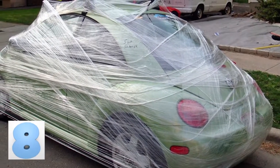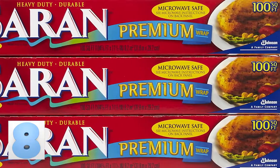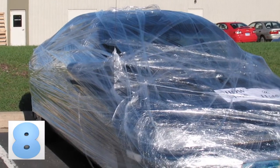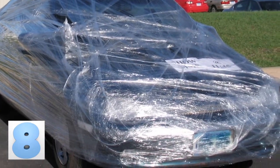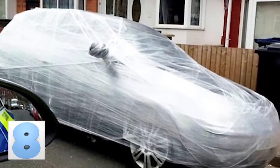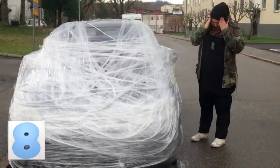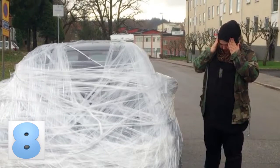Number 8, the Saran van. You can use this prank on any type of car. Just make sure you brought enough Saran wrap to go around. This trick is easy, but it does take some time. It's easiest to use a piece of tape to initially hold the end of the Saran wrap as you wind around the car. Keep wrapping the car until you have a cover about 6 to 7 layers deep. Make sure you're close by when they reach their car so you have the best view as they try to tear off all that Saran wrap.